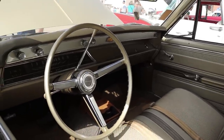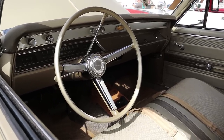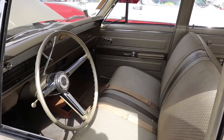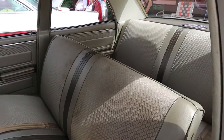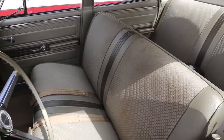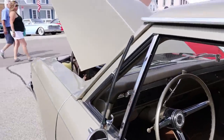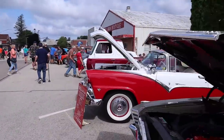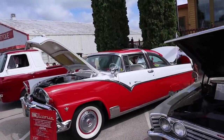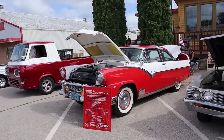I don't know who, but that's going to take somebody back to their childhood right there. Looking at something like this. That is something else. Love it. Man, this is a great show. This is a good show, man. I think this is only the second year they've had this show, too. So it's pretty awesome. Look at this Crown Victoria.